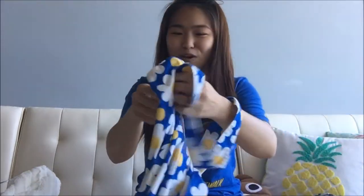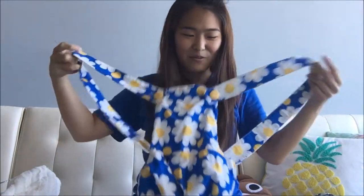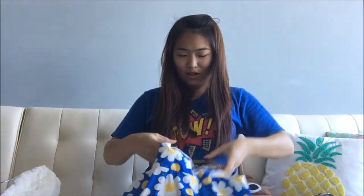Another thing that I made for my trip to Japan is this little overall with flowers. I really love the fabric, and the reason why I made this really fun A-line skirt with overalls right here. Look at the button, it's so cute.